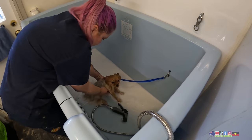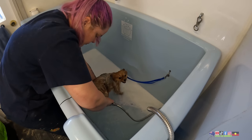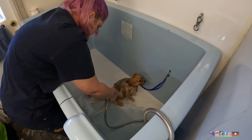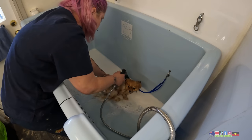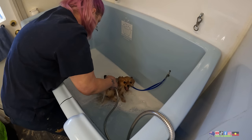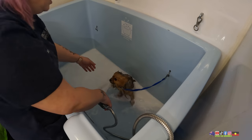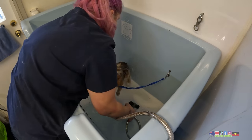All right, let's get your bum wet. Good girl. Saturated, all over, and then let her soak for 5 minutes. Oh, that's cute. That's a cute shake-off. Let me have a look, make sure everything under here is all wet. Oh, where are you going? Come on.